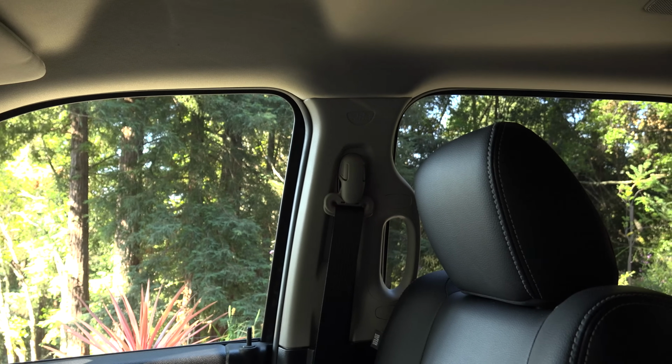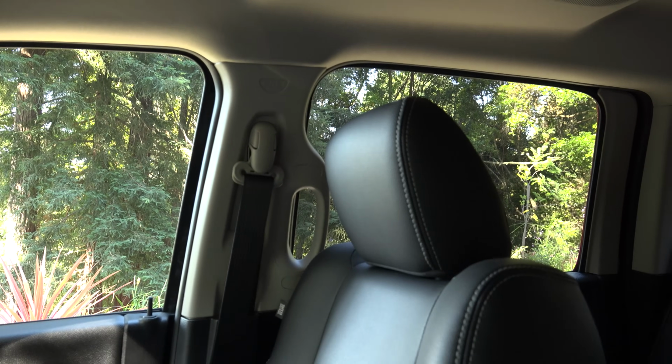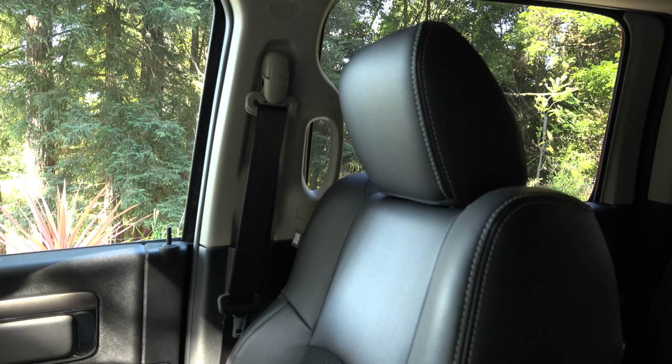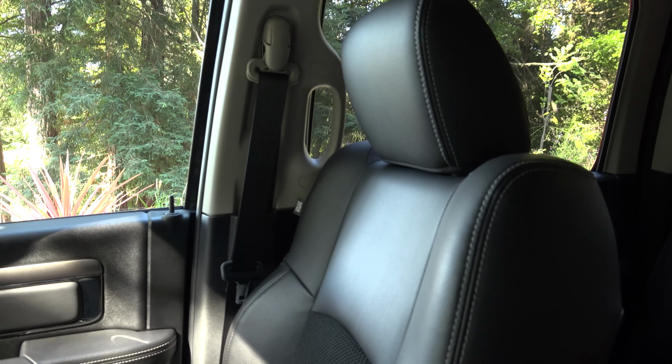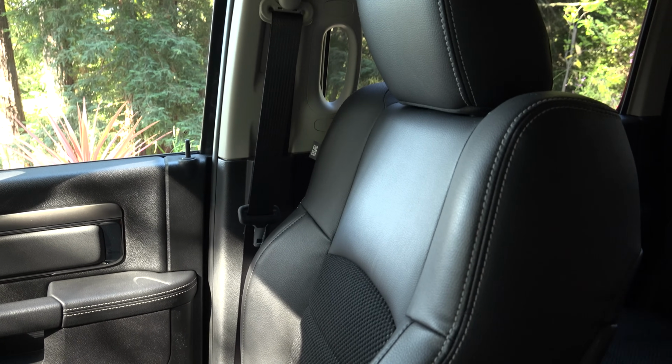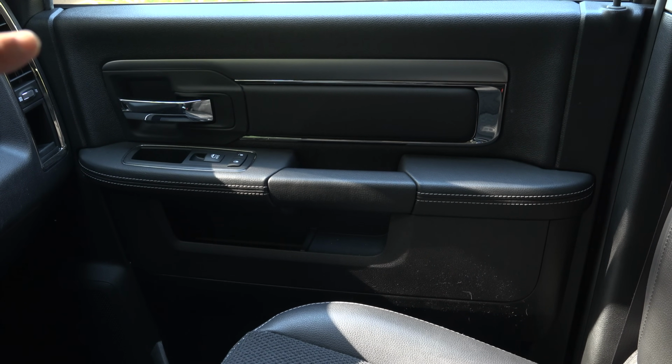As we take a look around the interior, keep in mind we are in the Night Edition trim, which, as I said before, is sort of in the lower half of the trim lineup. We have height adjustable seat belts for the driver and front passenger, 2-way adjustable headrests, and the front seats are combination cloth and vinyl. The front doors are made of a combination of hard and soft touch plastics.